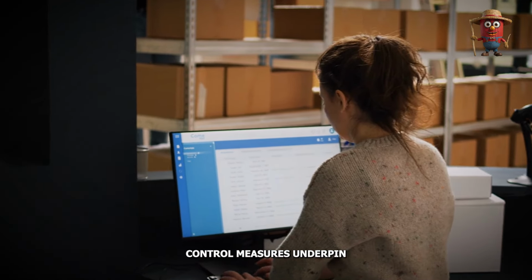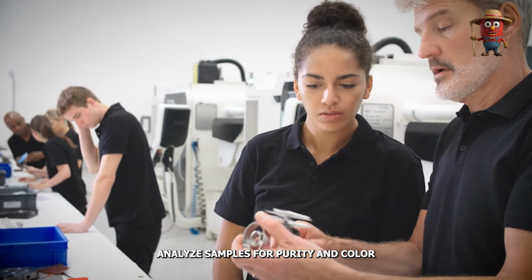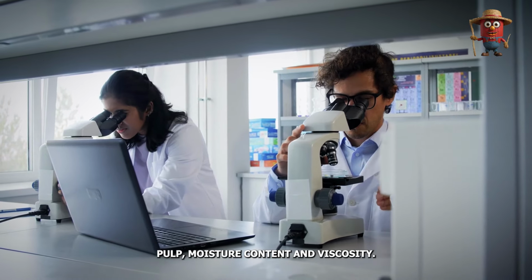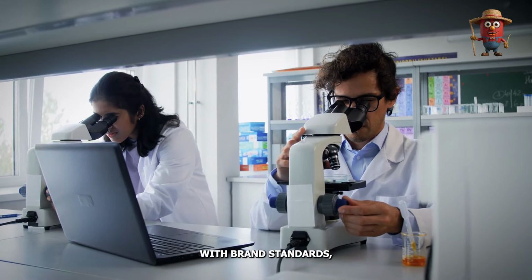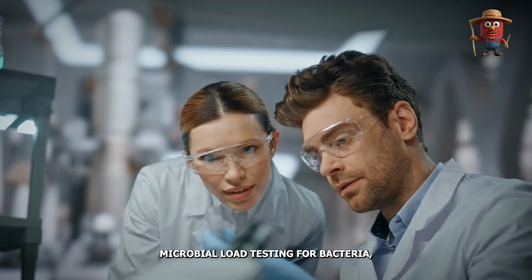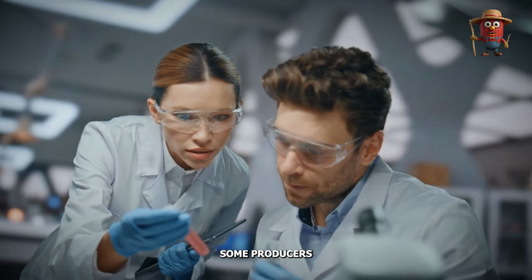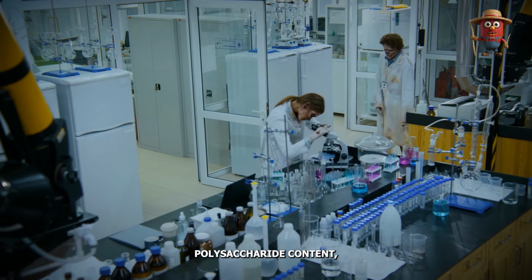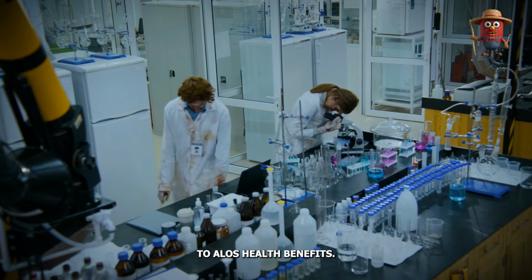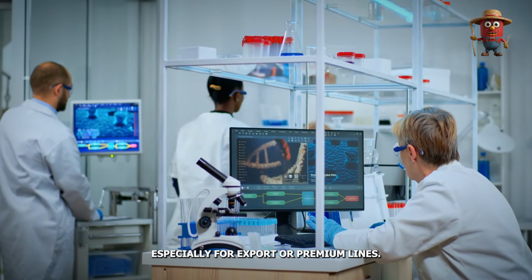Strict quality control measures underpin aloe vera processing. Lab technicians analyze samples for purity and color, checking for discoloration or excessive pulp; moisture content and viscosity, confirming texture aligns with brand standards; aloin and anthraquinones, ensuring safety for ingestible products; and microbial load, testing for bacteria, yeast, mold, or pathogens. Some producers also verify the gel's polysaccharide content, as these are believed to be major contributors to aloe's health benefits. Certificates of analysis, COAs, may be provided, especially for export or premium lines.